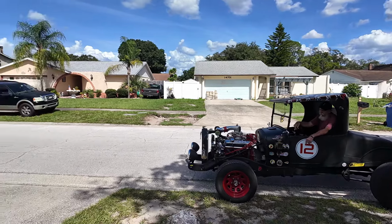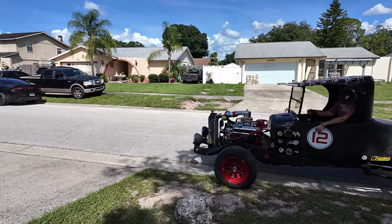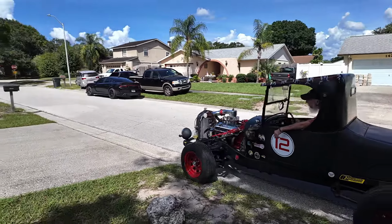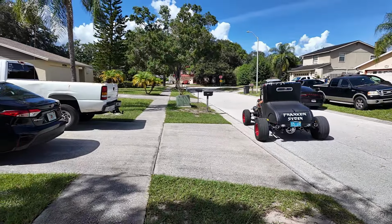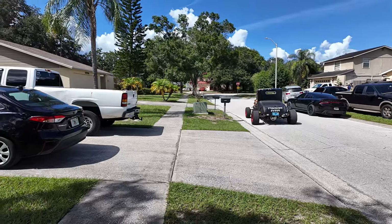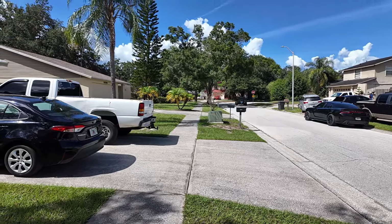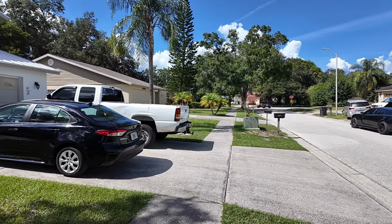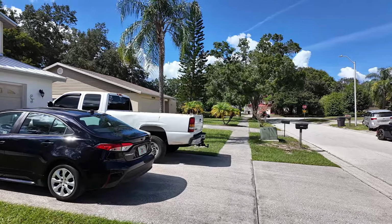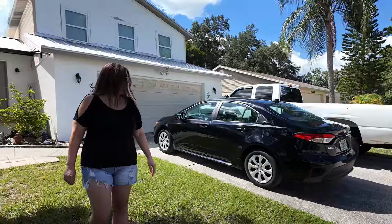I love it. Yeah, this thing's awesome, man. There goes Frankenstein. Look at that thing, man. Terrorize all the neighbors. That thing is just super cool. I just love that thing. Yeah, there we go. Great.